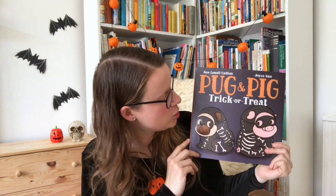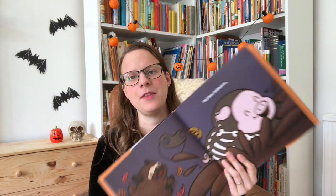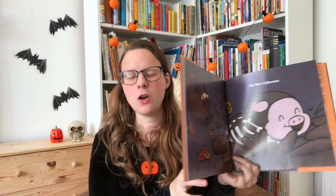Next up is another book featuring a super cute pig and also a super cute pug, Pug and Pig Trick or Treat. This is a story about two friends, one who really loves Halloween and can't wait to go trick-or-treating, and the other who doesn't like Halloween at all and really doesn't want to dress up. But in the end, they do find a compromise and a way that they can both enjoy Halloween together, and they go out and they have a lovely night together. This book does not have a lot of text, so it's another one that's particularly good for younger children who maybe have a bit of a shorter attention span.